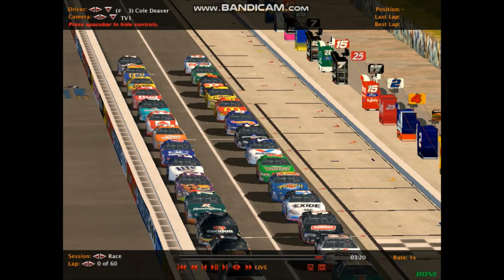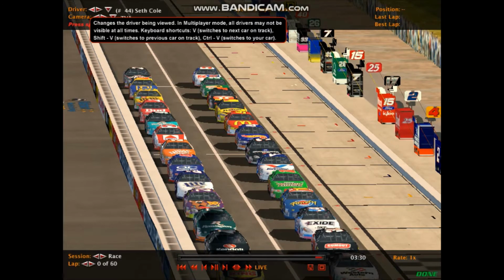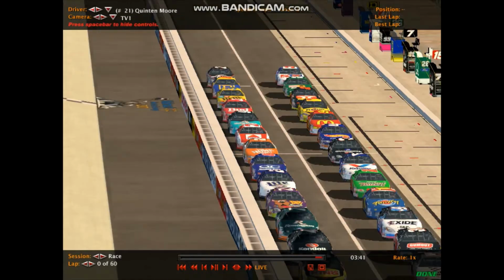Next row down has Cole Deaver in the GM Goodwrench Chevrolet, car number 3. He won this season at Atlanta. And Joshua Osborne, number 20, the Home Depot Pontiac. Next row down has our third in-car camera, Seth Cole in the Hot Wheels Pontiac number 44. And number 21, Quentin Moore. Moore was winner of the 600 at Charlotte this season. Seth yet to win this season, but he's been running strong lately.